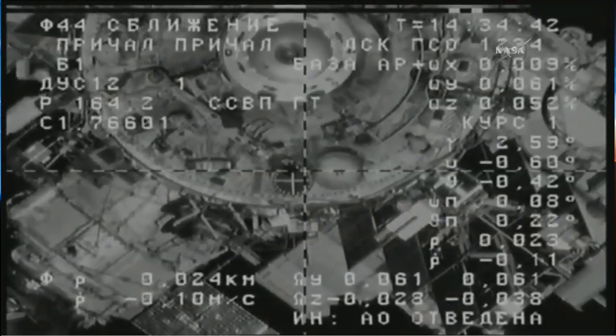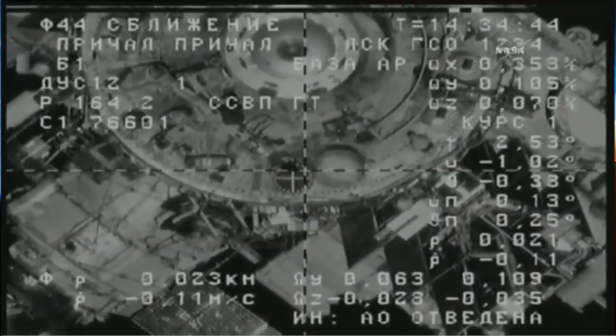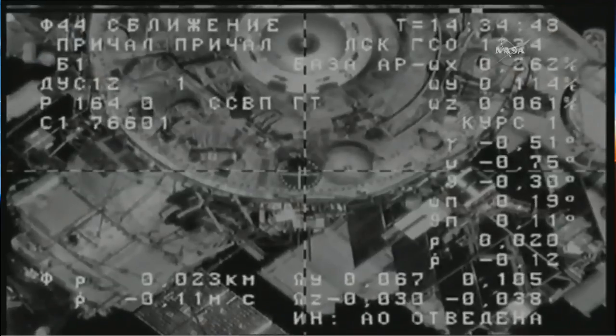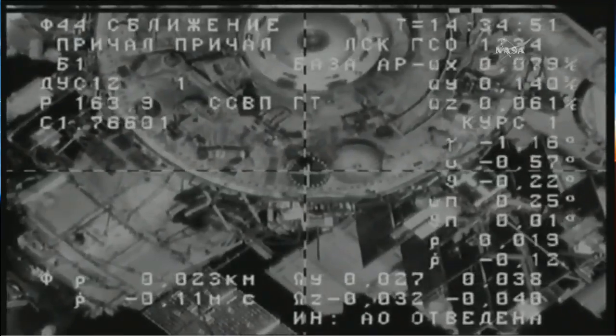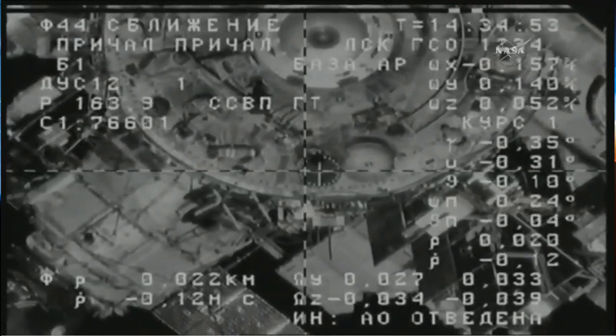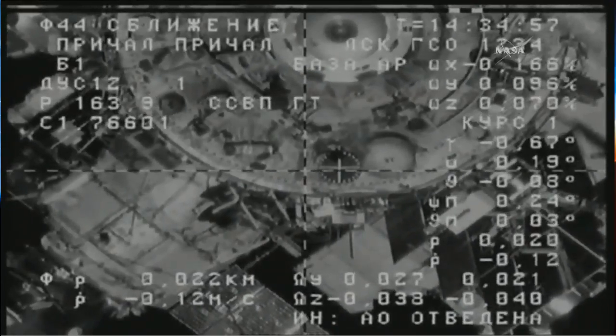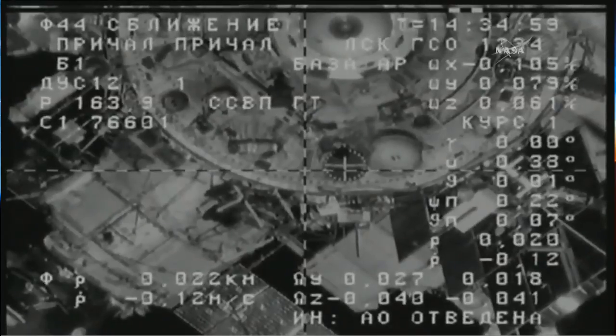Copy. And it has finally slowed down. Antenna has been retracted. 1 and 7 in the C line. Copy. And we're watching format 44 with you as well.